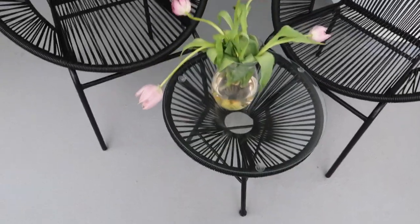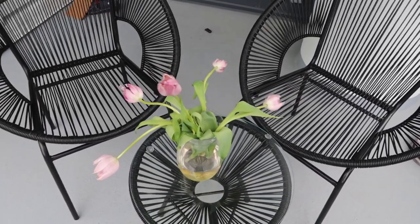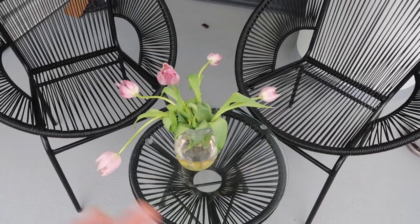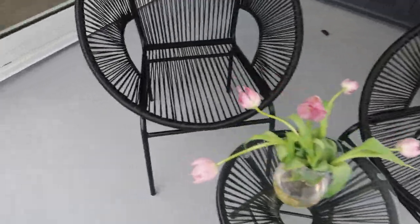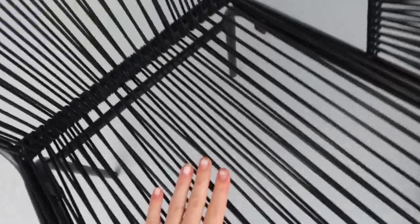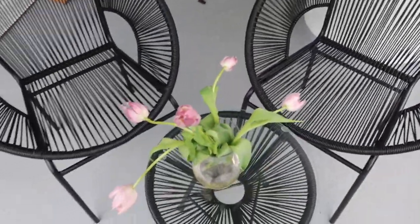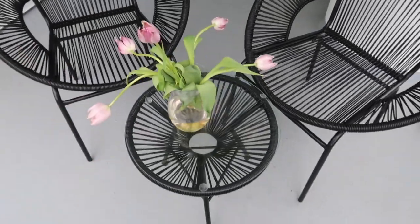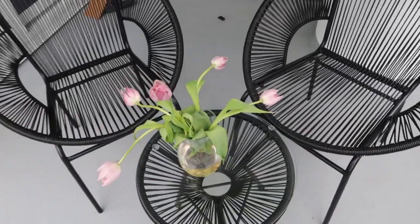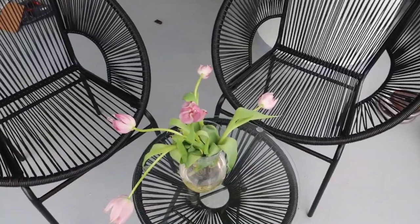I'm obsessed, and I can just see myself out here drinking my morning coffee or even just taking a plate out to eat in the summertime when the weather's better and I'm not freezing my ass off. But anyways, the chairs are literally super comfortable, and I'm probably gonna add a pillow just for decoration later on. But yeah, I am so obsessed, and it's just the perfect amount of furniture for me and Joel. And yeah, I just can't wait to enjoy this in the summer when the weather gets better.